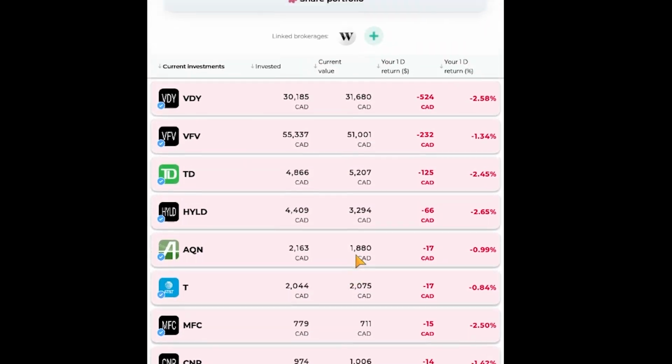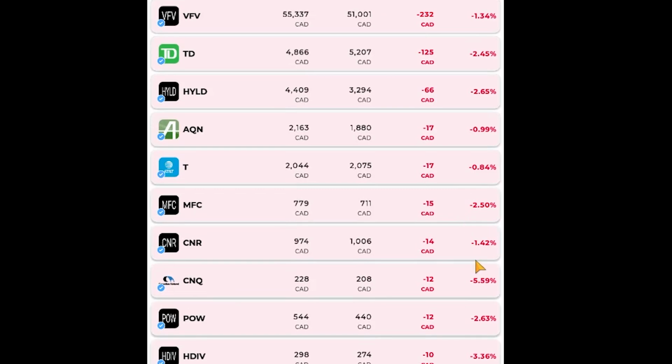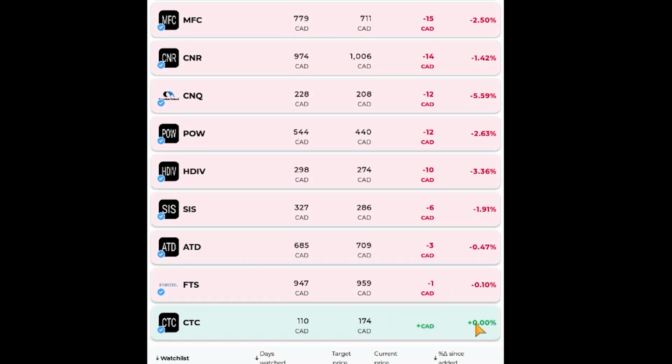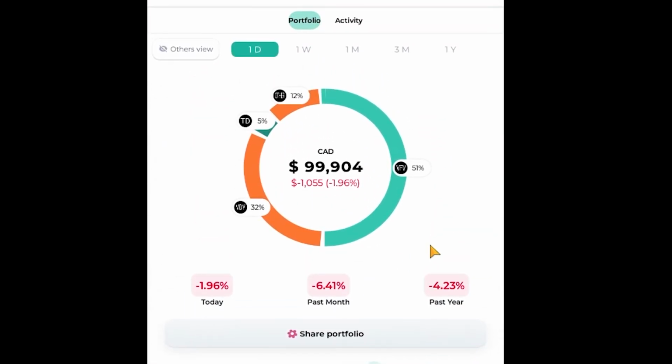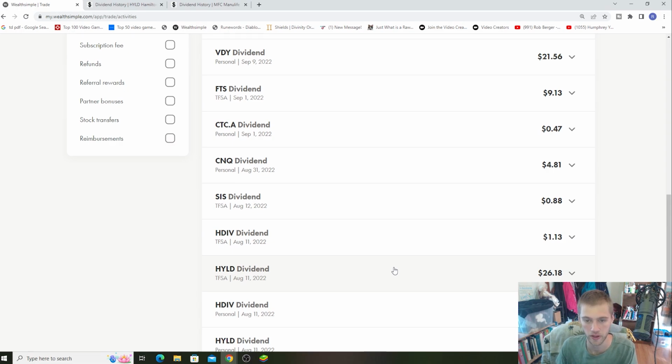And as you can see here, I don't think there's a single stock in my portfolio right now that's not in the red. I guess Canadian Tire is sitting at 0%. I'm not too sure what's going on there, but everything else is in the red over the past day or so. Quite an interesting day in the market, but I just wanted to give you a quick little update on that. So, dividend payments for the month, like usual.